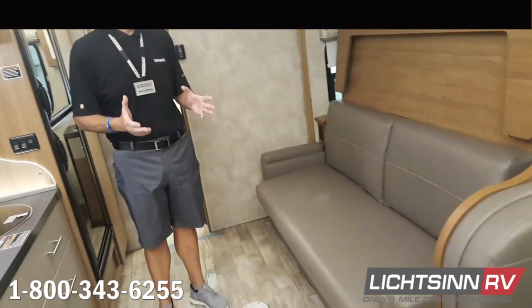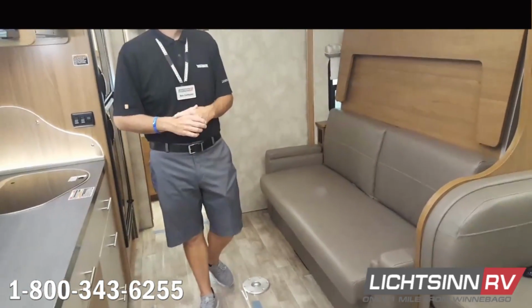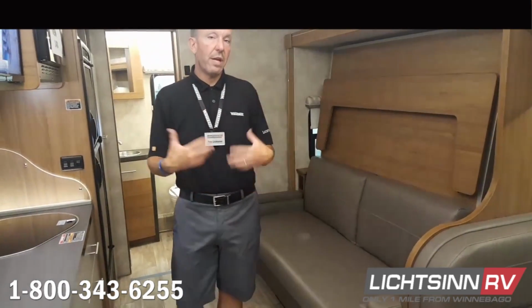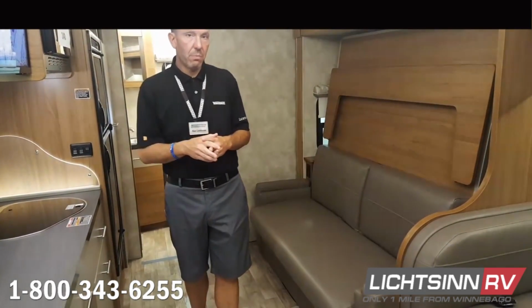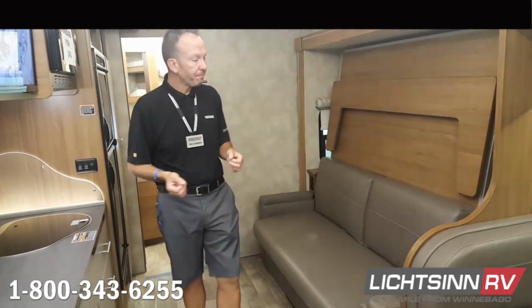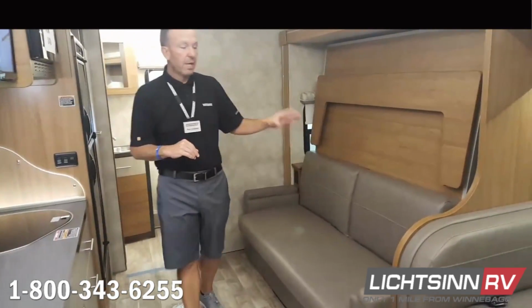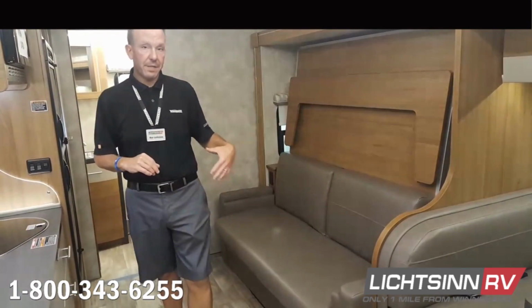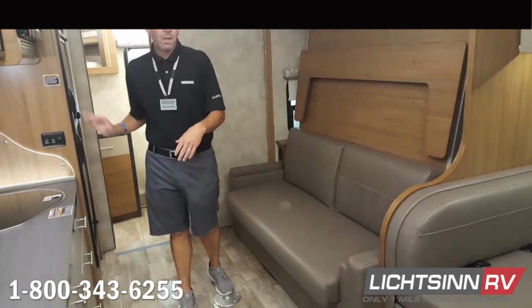And what's unique about this is that it does have a European suspension that we'll cover here in a moment. It also has a gel style mattress, which allows the mattress to stay cool. And with that European suspension, it allows for all of that fresh air ventilation underneath your mattress. One common question that we get with any of these style floor plans: the slide out does have to be extended to use the bed. But when the bed is extended, you still can walk around and you still can access the refrigerator.